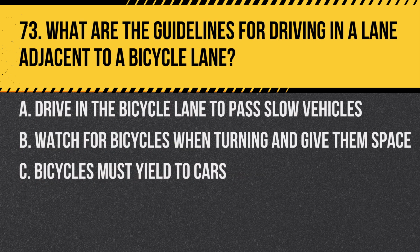Question 73. What are the guidelines for driving in a lane adjacent to a bicycle lane? A. Drive in the bicycle lane to pass slow vehicles. B. Watch for bicycles when turning and give them space. C. Bicycles must yield to cars. Answer: B. Watch for bicycles when turning and give them space. Drivers should be cautious and respectful of cyclists' space.